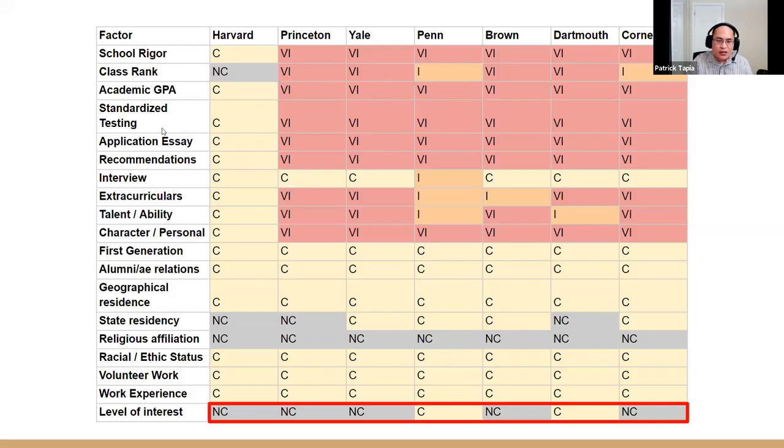Okay, so the academic factors tend to be the strongest, but for many of them, they also put a high premium on things like your extracurriculars, talents, and abilities. Of course, it's very hard to isolate any one of these factors because they're kind of intertwined, right? How else are you going to show your talents and abilities if not through your essays or the interview? So they're all linked in some ways. You want to view these as the soft factors, whereas things like your GPA and standardized test scores are the hard factors. They're the number-based components of your application.